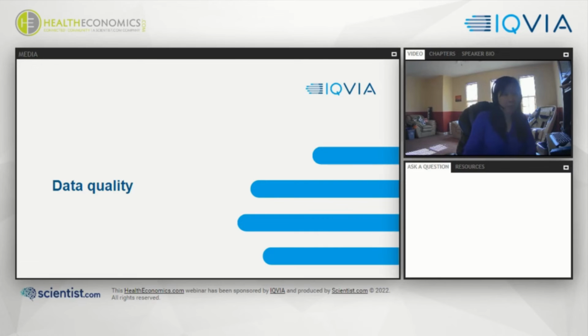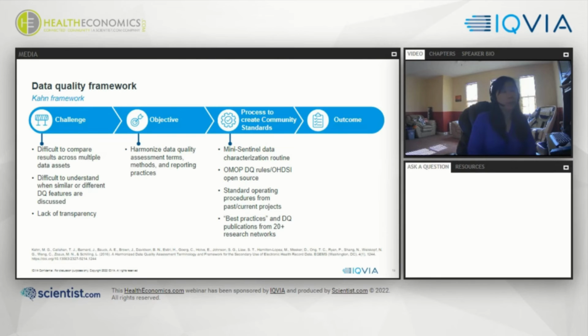Before I talk about some of those problems, I want to introduce a data quality framework that exists out there that we have adapted. We coin it the CON framework. It's based on a publication by Michael Kahn from the University of Colorado, in which they identified the challenge around data quality, not only on a common data model, but in any data, regardless of whether it's common or not. Their challenges were that it's very difficult to compare results across multiple data assets, really difficult to understand when similar or different data quality features were discussed, and there is a lack of transparency. I'm sure you have the same challenges too.